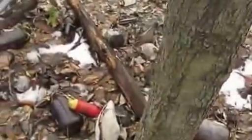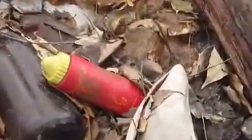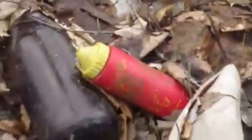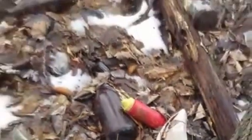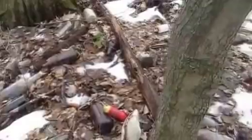Here's a squeezy mustard. Want anybody? Be good for picnics. Should I bring it home for you? Give me your address. I'll send it to you.